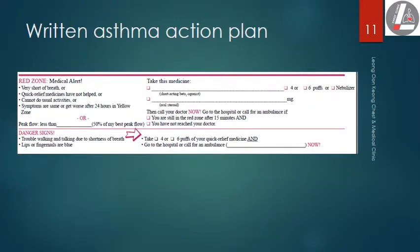The red zone is the medical alert zone. Here the person is very short of breath, or he feels that the quick relief medicine has not helped, or the person cannot do his usual activities, or the symptoms have gotten worse or remain the same in the yellow zone after 24 hours. The peak flow reading now is less than 50% of the personal best.